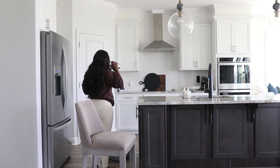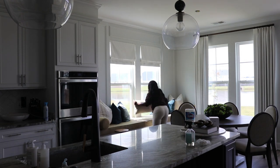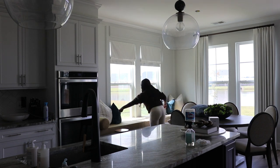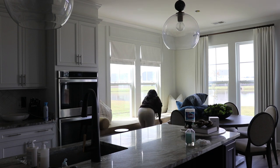And of course, while cleaning, I have to stay hydrated, so I got some water. But now I am moving on to the window seat. You guys, I think I say this every single time I pan the camera to this area. This is really my heart. I love this window seat so much.